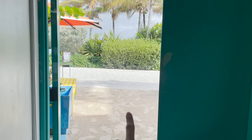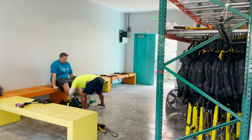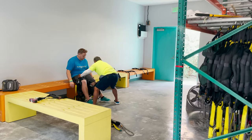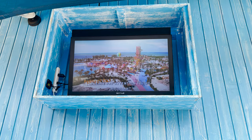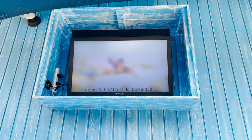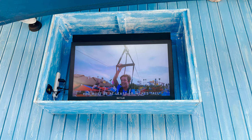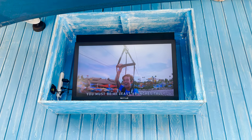So right after the locker area, you come in here to where the front desk was, and they get you set up with your equipment. Get you all strapped in. Pay attention to the important safety information in this video. To participate in this experience, you must be at least 48 inches tall.